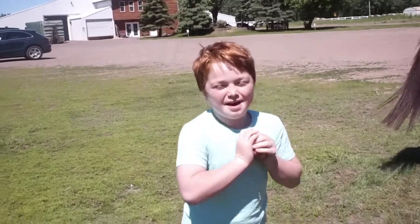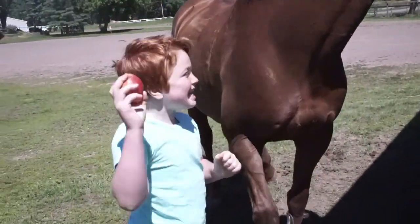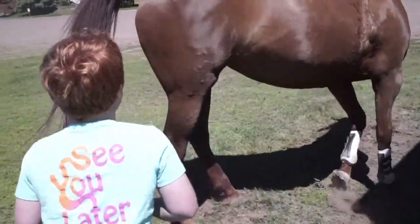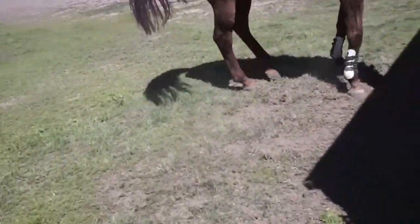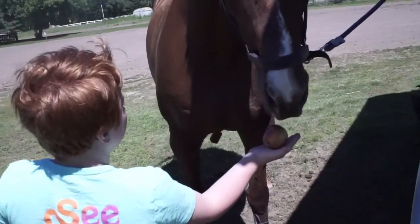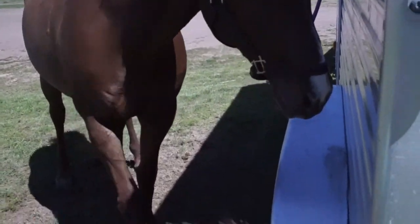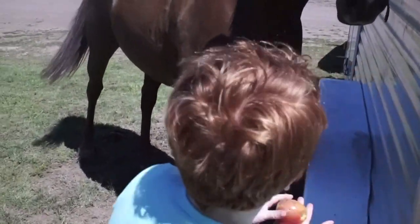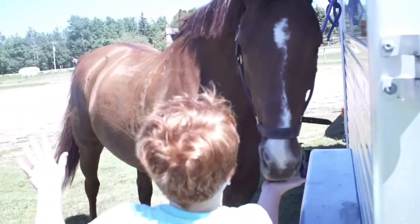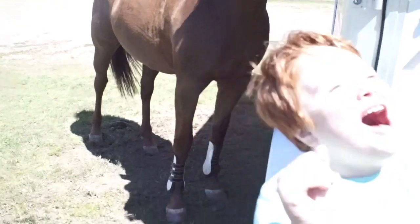I'm Titan, and I'm going to be giving Fia an apple. First you want to get an apple. And then, Tiny, come here. And now you're just going to hold your hand flat and give her the apple. Oh my god. Stop it. Oh! Why'd you drop it? There you go, bye!